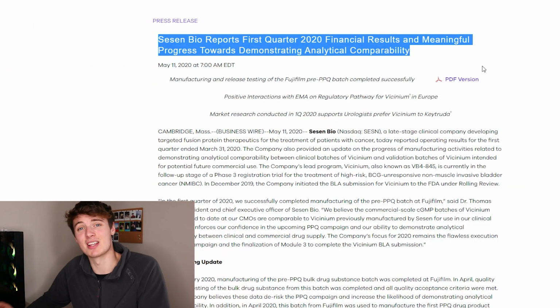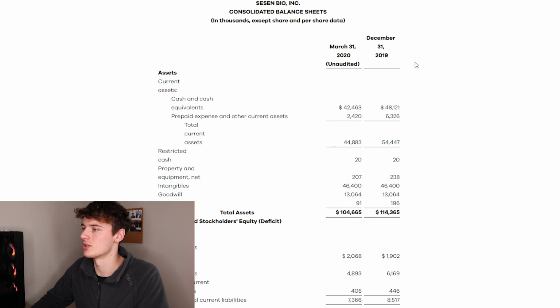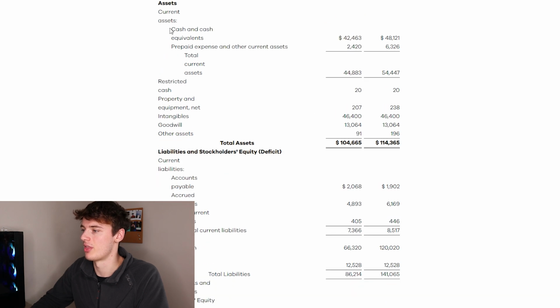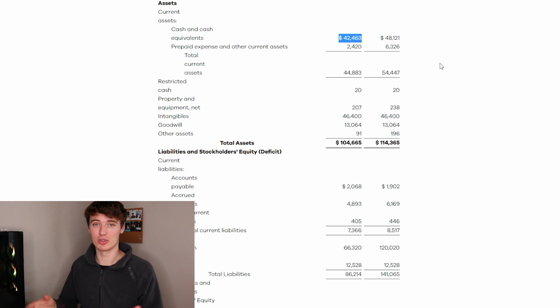And here we have Sesen Bio's first quarter 2020 financial reports that we'll take a look at. So this is comparing their March 31st, 2020 to December 31st, 2019. My key takeaway from this one is the fact that they have $42,000 worth of cash available, which is going to be key in terms of them launching their products.